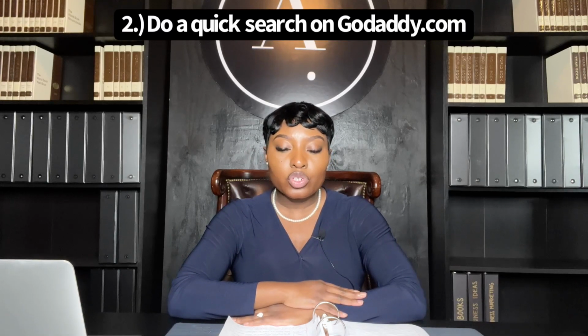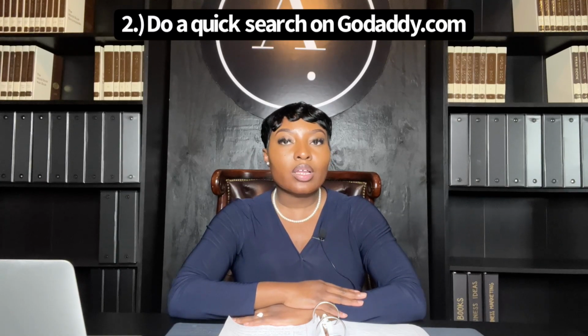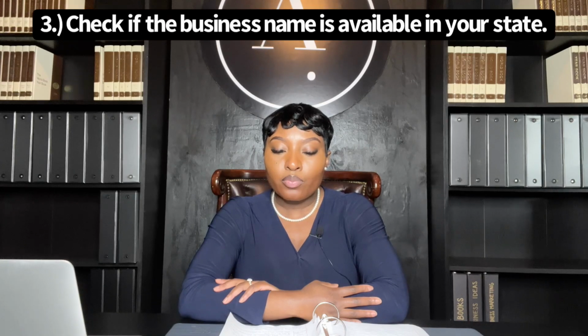The second thing you're going to want to do is go to GoDaddy and search the domain name you want to make sure that it's available for the brand name that you want for your business. You do not want to have a different brand name than what your website URL is. So make sure to go to GoDaddy, search the domain name you want and see if it's available. And then number 3, which is the information for the state of Texas, is that you want to check if the business name is available in Texas.